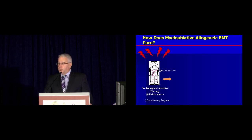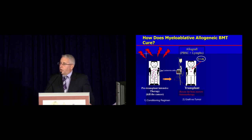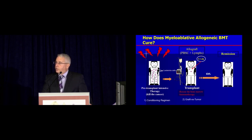So how do transplants cure patients with hematologic malignancies? Those big red lightning bolts represent the conditioning regimen. That's usually high-dose chemotherapy, sometimes radiation. It's intended to try to wipe out those cells in the patients that represent the leukemia. We know, though, in most cases that there's often minimal residual disease or a little bit of tumor that's left behind. And in the process of transplanting the bone marrow or the peripheral blood stem cells, we also transplant immunocompetent lymphoid tissue, and that lymphoid tissue, those immune cells, can generate an immune effect called graft versus leukemia or graft versus tumor, and can render the patient disease-free.